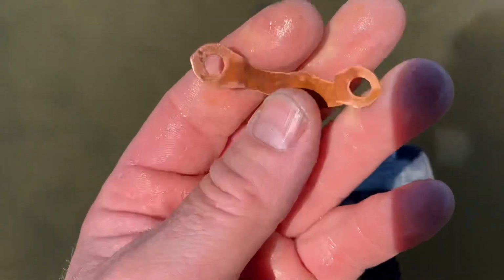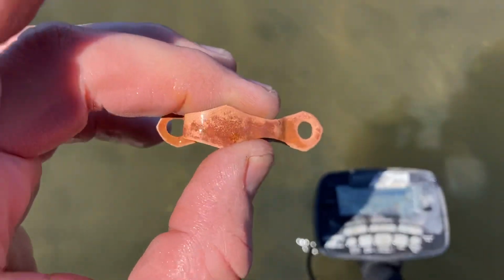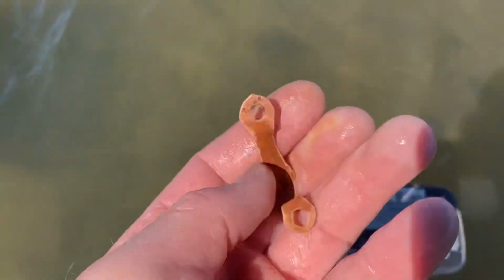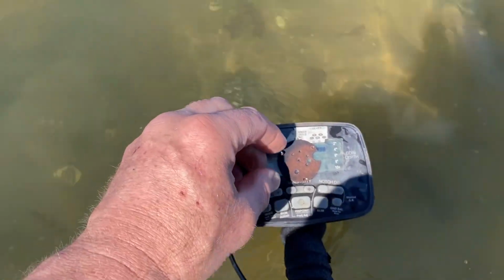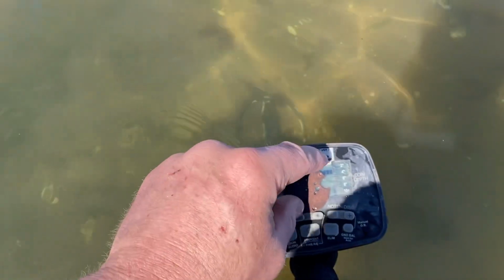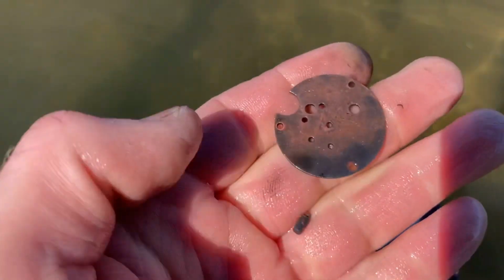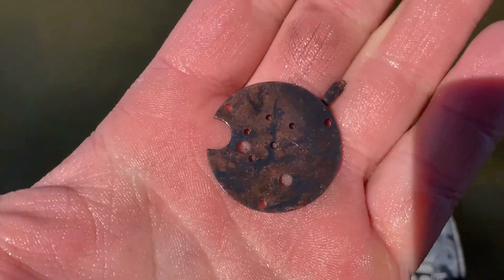Looks like there may have been something written on that. Maybe it's part of a gun, maybe. I'll clean it up and see if I can make anything out of that. Always a good sign for the area. That little piece should pop right off. Pocket watch parts. Good heavy target, size of a $50. Old target. I'm gonna hit this area.